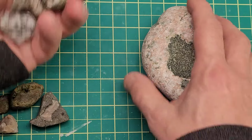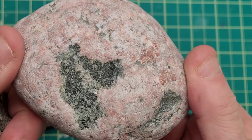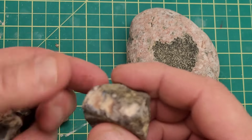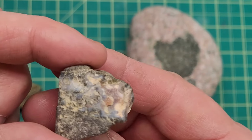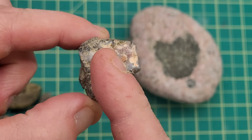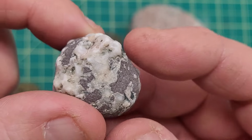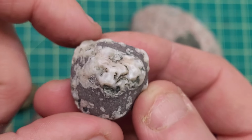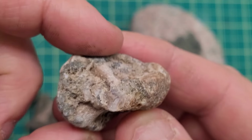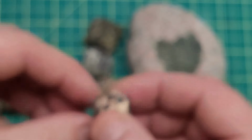So the ones that I want to cut, this one for sure, because I'm hoping that green goes all the way through. That's pretty cool. This is granite, but I'm not sure what this is. This agate here is going to be very cool to cut open. I'm going to cut that right in half, probably that way. Same as this one. It's good agate potential in there, I'm hoping. And then this guy. You never know what's inside till you cut it, right? So that's what we're gonna do. Let's do that.